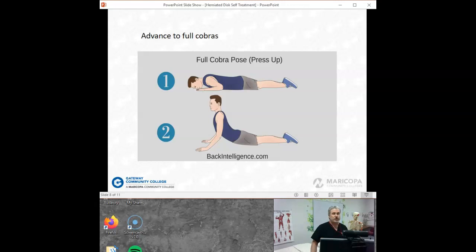But those are the two main exercises. Decompress and do some type of cobra stretch, because you're bending yourself in such a way that instead of herniating the disc out, you're actually pushing it back.